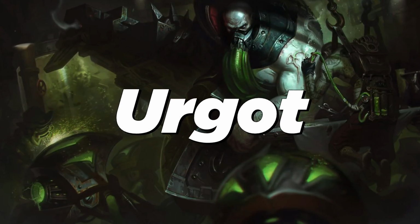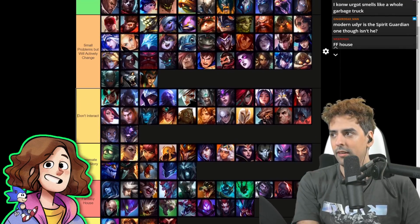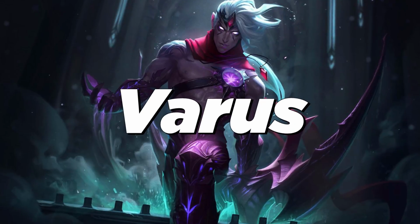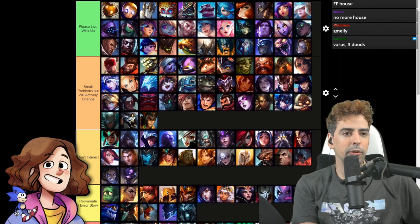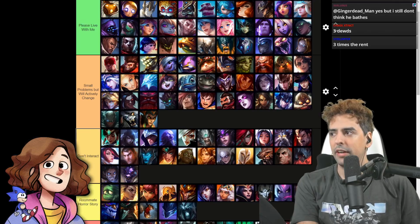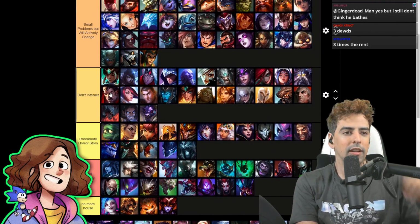Urgot goes with Mordekaiser. Scion. Let's do Scion. Yeah, two Scion monster men. Varus. That's two dudes in one. And if you can manage to tap into that, you get three roommates. And that being is very do not interact. Aphelios screams that to me. You just kind of look at him.